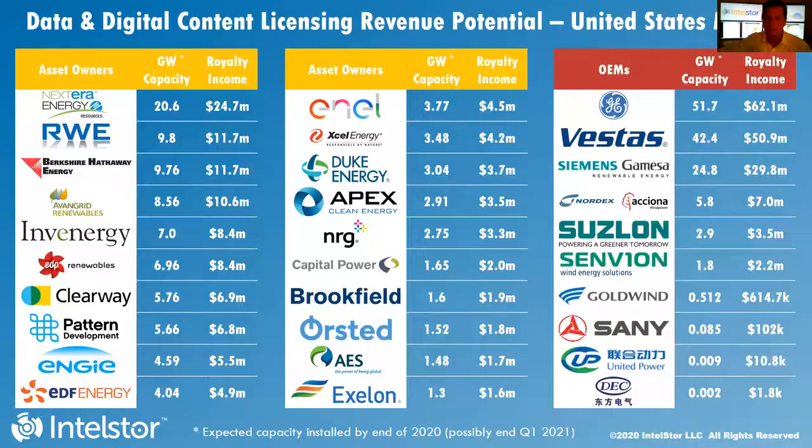And certainly, as we look at the market just in the United States, for instance, this graphic represents the ceiling of what we think would be possible for either the asset owners on the left-hand side and the center, as well as the OEMs on the right-hand side, would be able to capture in terms of data monetization income. Again, we don't necessarily anticipate that all companies will fully monetize the full value of the entire spectrum of data that they have, but if they chose to, this represents the potential ceiling for them to capture that.